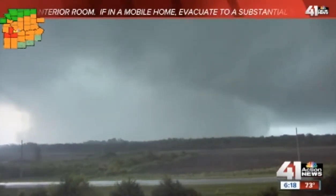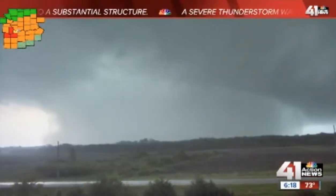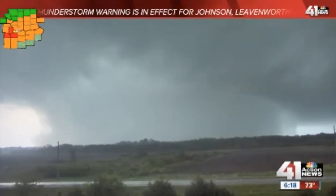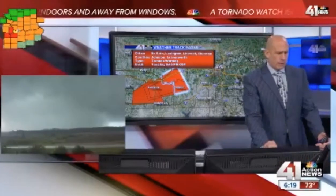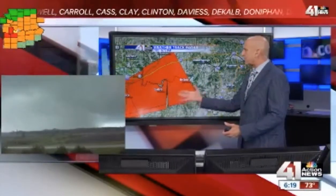As you can see, this cell is heading right towards Johnson County and Leavenworth County at this moment. If you go split screens, I'll show you where the tornado warnings are. This is once again until 6:45. If you live in southern Leavenworth County, northwestern Johnson County, we have a tornado warning that continues to be in effect. Obviously, we have a tornado on the ground at this moment. Lindsay Anderson is here. We're tracking this, Lindsay. It's very impressive. What does it look like to you?